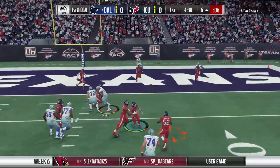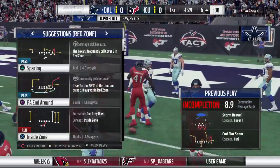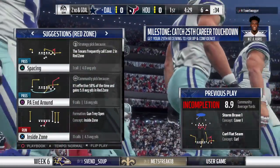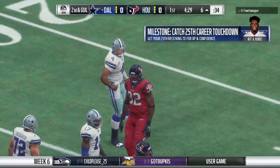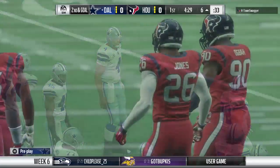Prescott. He couldn't quite hold it. Got hit. Ball pops out. Incomplete. This team is not going to make it easy for you. They're a physical group, and we just saw it there on that play. He came in, made the contact, just as he's trying to haul it in.